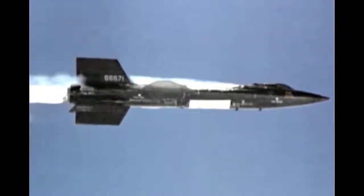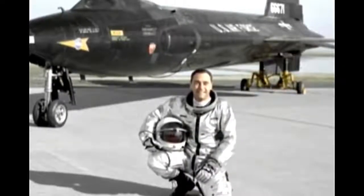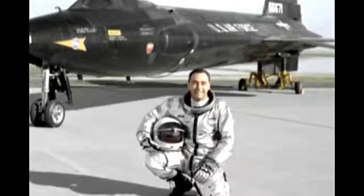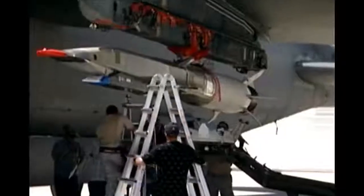There was the X-15 program that first flew in 1959, and there has been very little other activity since. But today's advancements in technology are giving testers a new edge.